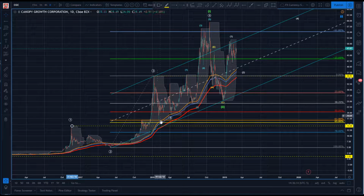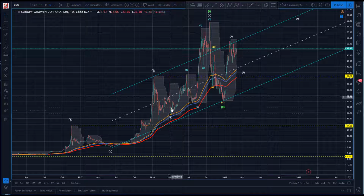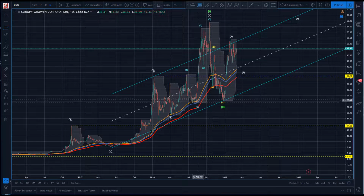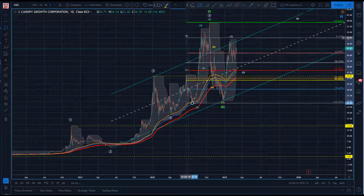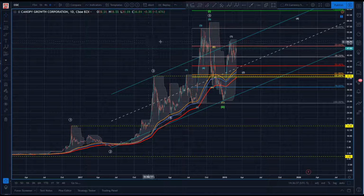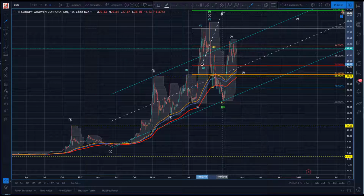So 1, 2, 3, technical, but it looks like A, B, shallow C of the correction. Then 1, 2, 3, 4. Now the 5 fails. Let me show you what I mean by that. I've got a technical pivot here, so I can get a 1, 2 out of this. You're looking at that 2 thinking, oh, well, it was perfectly good last time. So I'm going to go up and take the length of that 3 from the 2. Here's the tag of the 50, same algorithm, they don't get there.